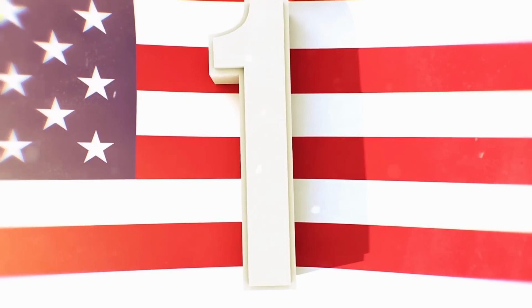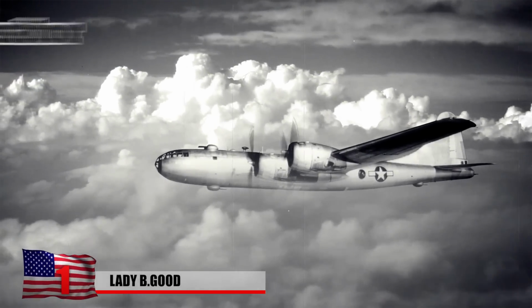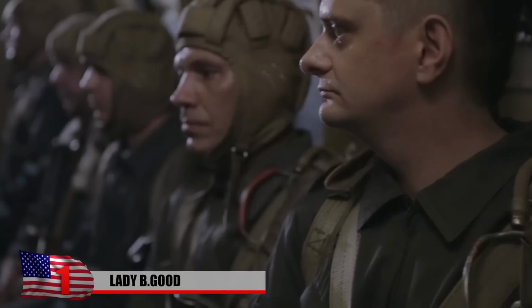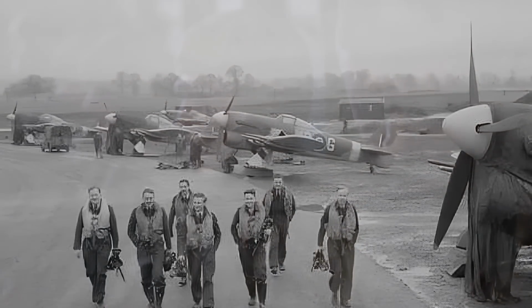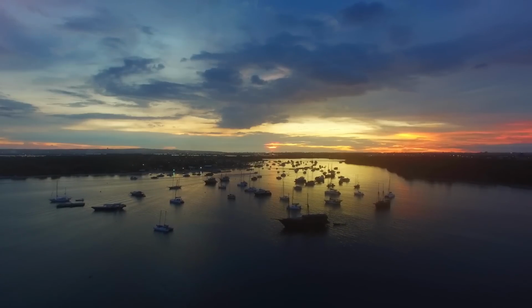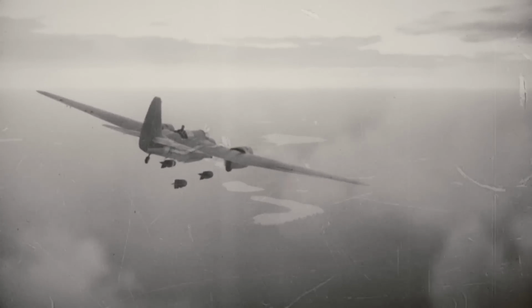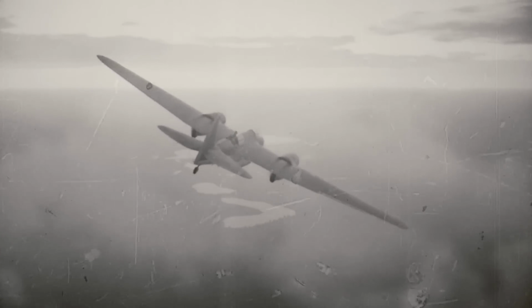Number 1. Lady Be Good. Lady Be Good was a B-24D Liberator bomber that flew during World War II on April 4, 1943. The plane and its 9-man crew were part of the 376th Bombardment Group for the US Army Air Forces, based in Libya. The main target of their first and last mission was the harbor of Naples, Italy, which they were supposed to bomb in a 2-wave attack, but things went wrong on their way back to their base.